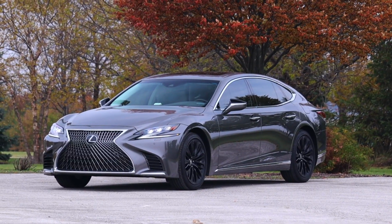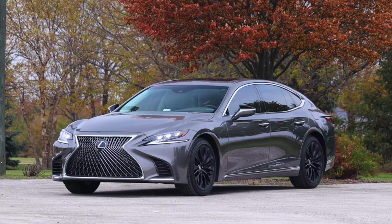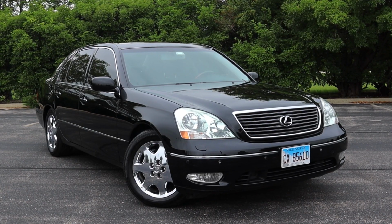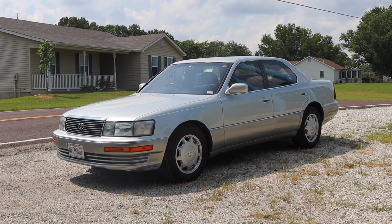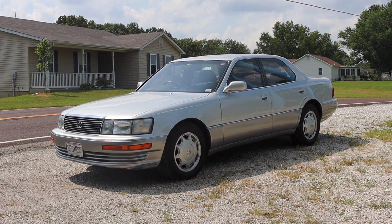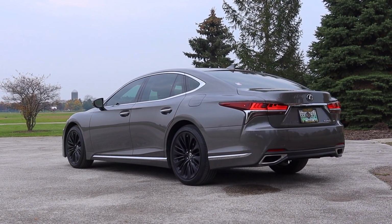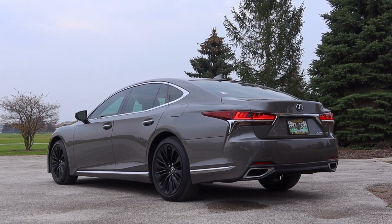Now I am super excited to be driving this here LS500 because I've driven a couple of the LSs of the past, a first generation, as well as a second generation LS430, and even a Japanese domestic market Toyota Celsior, which was only sold in Japan. So I've driven a couple LSs before, but there's a huge year gap between the last one and this one. This is a 2018 and still a current model LS.